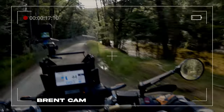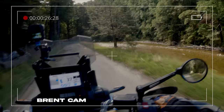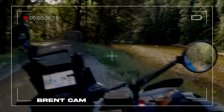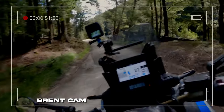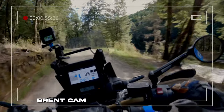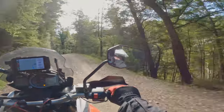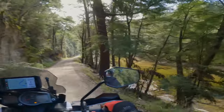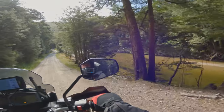Quarter past five, just over 2 hours since we left Alexandra. We've just been setting a leisurely pace, stopped a number of times, no issues whatsoever. No ground bikes, no drop bikes, no mechanical issues, so touch wood, great. River out here, stunning, nice, eh? Nice pools.